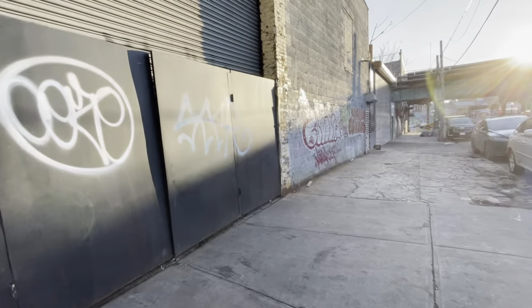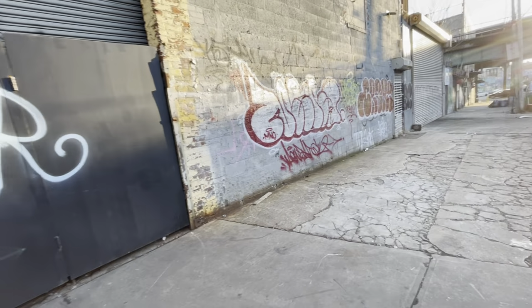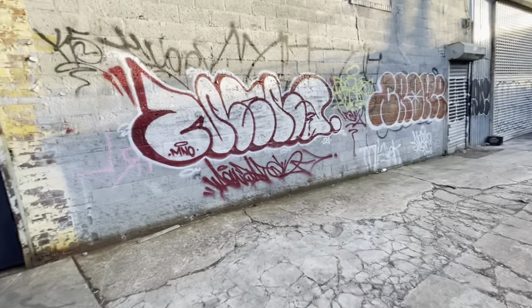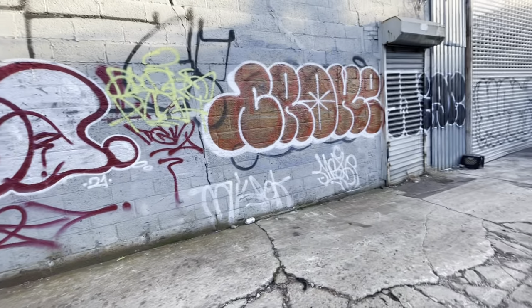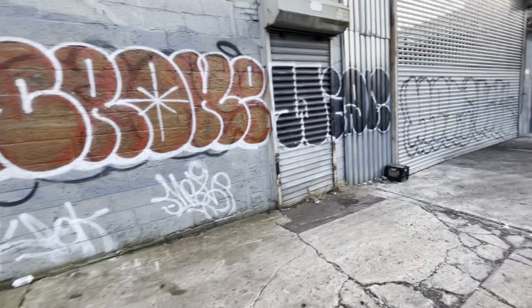I used to take the train around this area a little more regularly. There's a mural on the side of the train station I always wanted to catch, but I never did. So I'll try to get that too today.